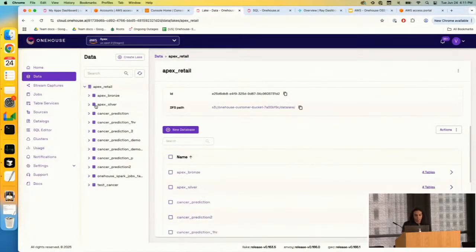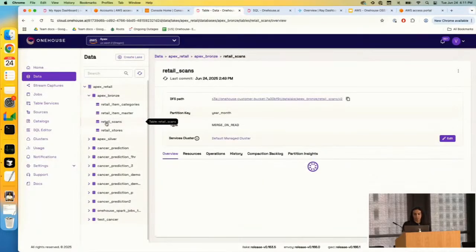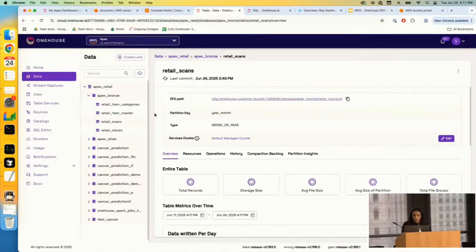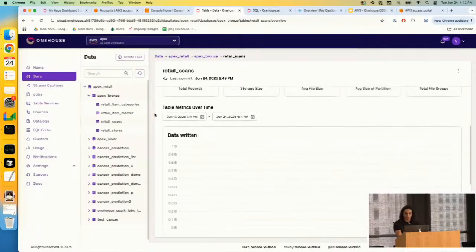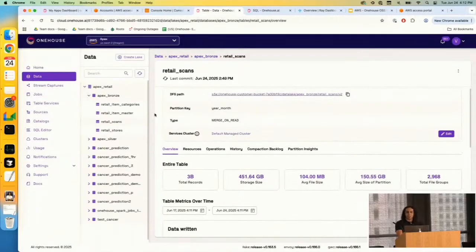In this case, I think I was looking at the retail scans. So for example, the retail scans data is here. You can see the number of records and how big it is. It'll take a second to load, but hopefully it will load. So this has about 3 billion records, 450 gigs of data. Yeah, so that's the ingestion part of it.